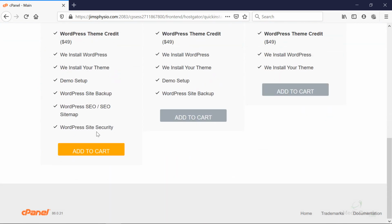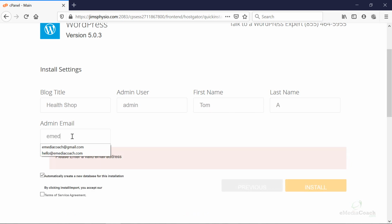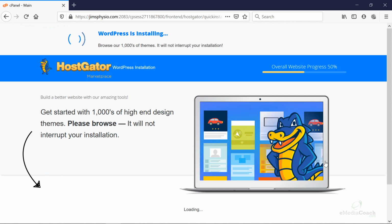And by the way, don't get persuaded into purchasing any of these. You're not going to need them. We're going to do everything ourselves. Give your website a title. Enter an admin username, your first name and last name, and more importantly, your email address in case you lose your password. Click the terms and conditions, and this is going to then install the WordPress platform, so then you can start creating your store. So let's do that. It'll only take a few seconds.